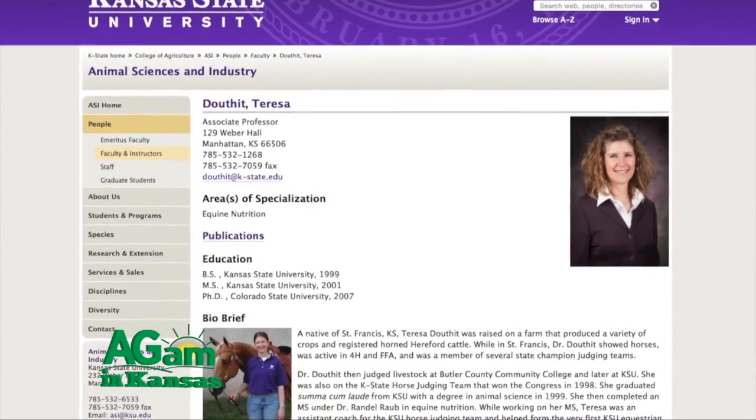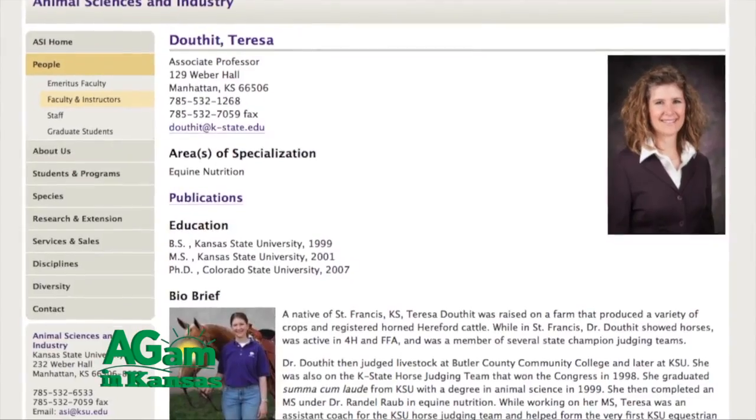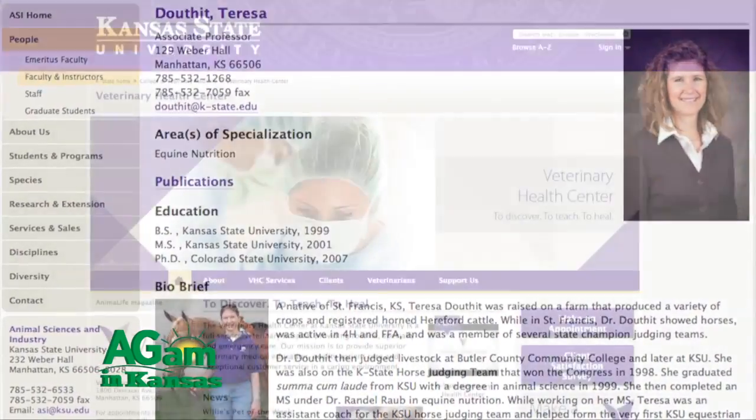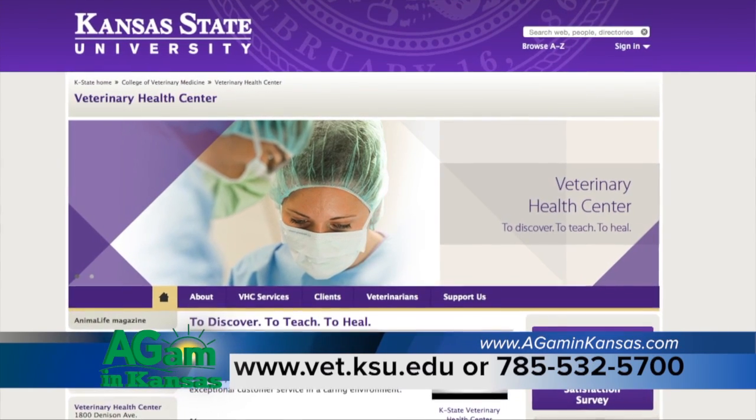I think that's really great information about feeding the older horse. If people have questions about their older horses, they can sure contact their veterinarian, but equine nutritionists will also be really helpful with the information needed to feed an older horse. You can get a hold of Dr. Douthit. She's in the Animal Science Department at the university. And at the vet school here, you could always get a hold of us too, and we can get you in contact with Dr. Douthit if needed.